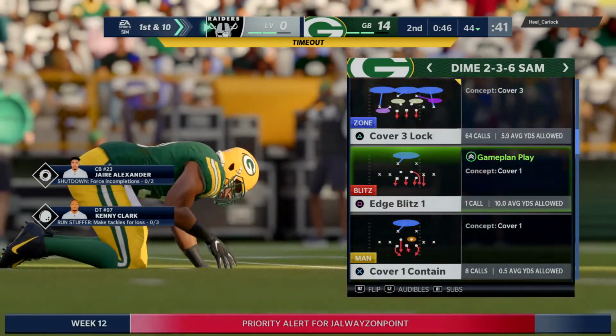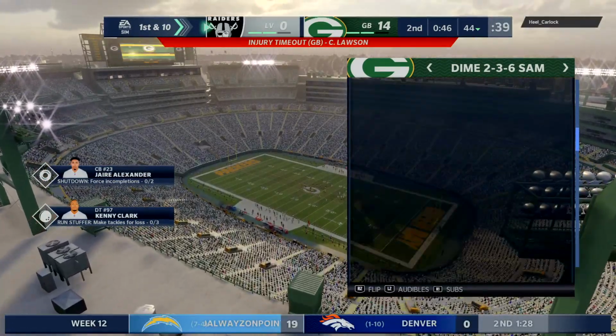Who got hurt? That is catch number 300 now for his NFL career.